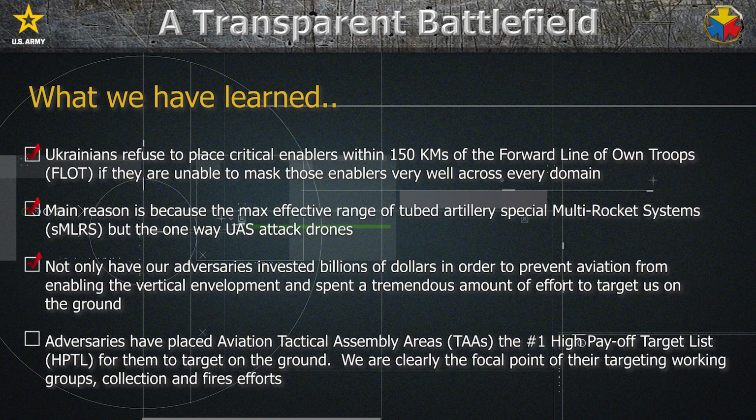Not only have our adversaries invested billions of dollars in order to prevent aviation from enabling the vertical envelopment, they have also spent a tremendous amount of effort in being able to target us on the ground. So right now what we're seeing is our adversaries have placed aviation TAs as the number one HPTL for them to target on the ground. We are clearly the focal point of their targeting working group, collection, and fires efforts.